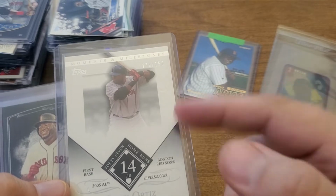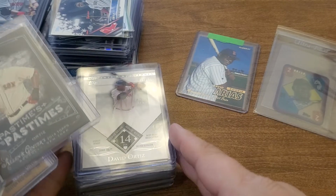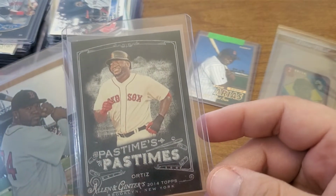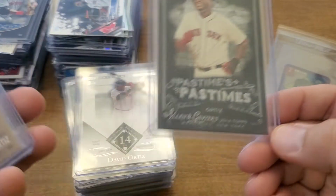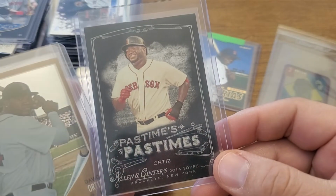Blech, puke, but out of 150. I stay away from those. It's a bad rabbit hole to go down. I mean, they're all numbered, whatever, but there's like a million of them. So at one point I thought, what if I got all of the ones? I'm like, nah, that's not worth it. It's all like the same card, just numbered different. It's silly. Allen and Ginter 2014 with the black.